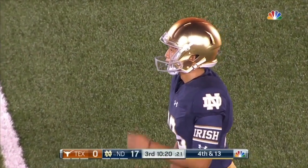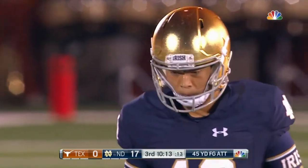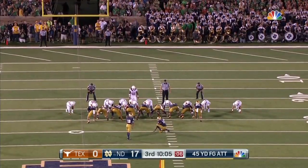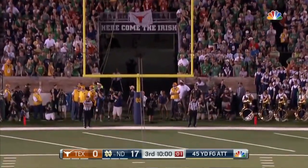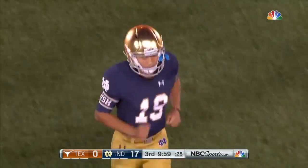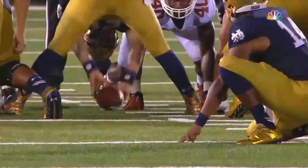And that's going to bring out the young freshman Justin Yoon, who connected earlier in the first half from 38 yards. This is going to be a 45-yard attempt for Yoon, who has this meticulous routine of blocking everything out. This one headed left, and it is wide left. So Justin Yoon misses from 45. And with 10 minutes left in the third, Notre Dame remains on top 17-0.